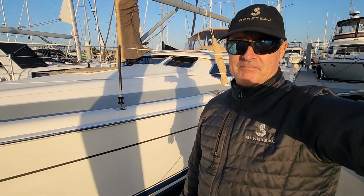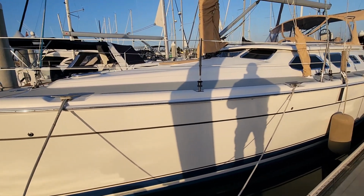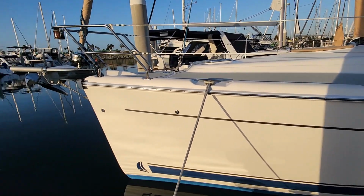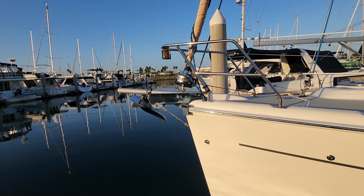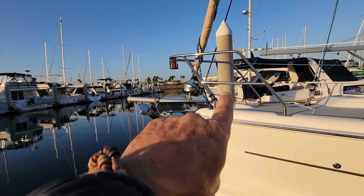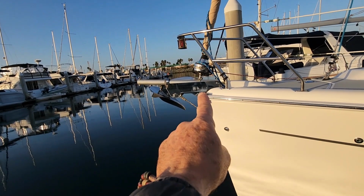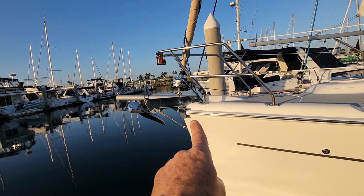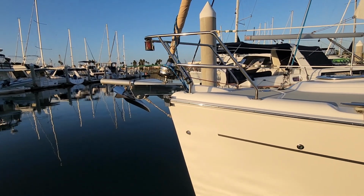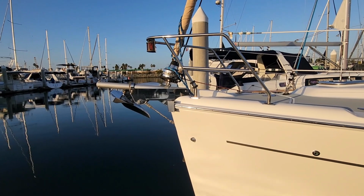Here we go. So this is the 2006 Hunter 41 Madison 3. A couple of things here. The boat has a bowsprit that is removable, and you can see the chain plate has been reinforced. The whole bow assembly has been reinforced. That was a weak point on these 41s, so that whole thing has been reinforced.